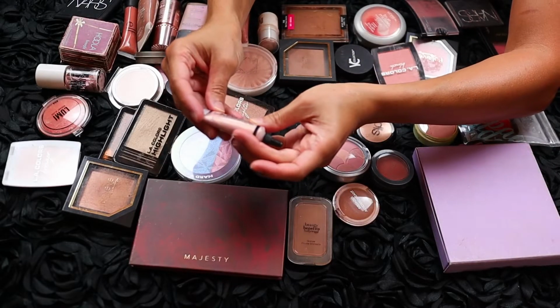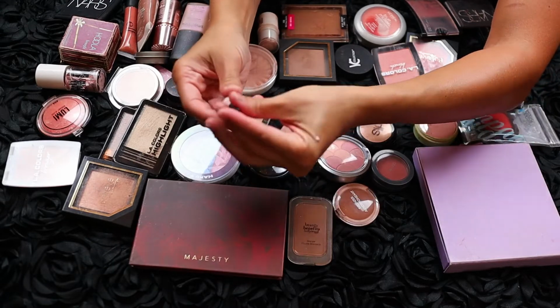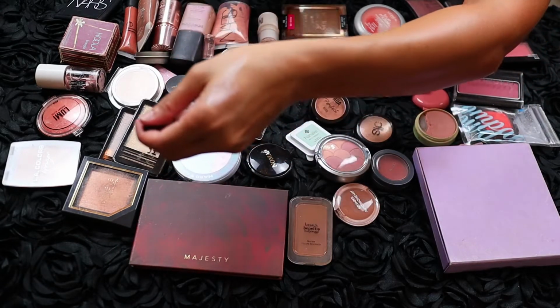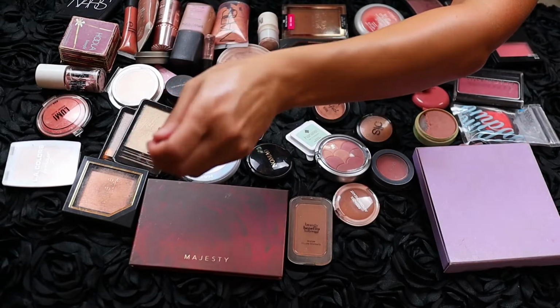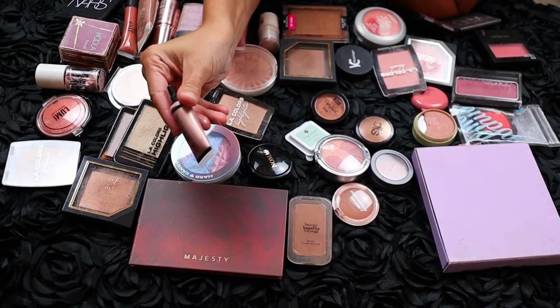So this right here is the LA Colors Liquid Shimmer Highlighter, and I have not really tried this yet. They actually have a couple different colors of these at the Dollar Tree, and I thought it looked kind of similar to Benefit High Beam. So like I said, I have not really used this yet, so it's gonna be in a future video, so that's why it is separate. So yes, definitely hanging on to this.